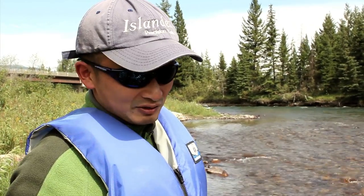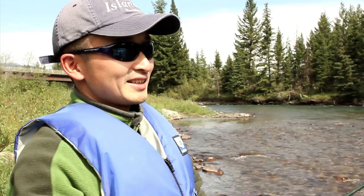If you notice, today we've got our life jackets on because we're actually doing a drift down the river. We're using our Outcast Power Drifters. This is actually my first time drifting, so a little anxious, but we've got two very experienced drifters with me, and hopefully, fingers crossed, nothing will go wrong. For now, we're fishing a run here, and let's try to catch some Westslope Cutthroat Trout.